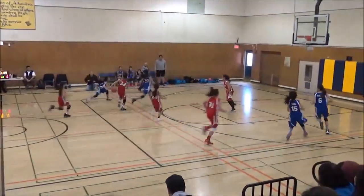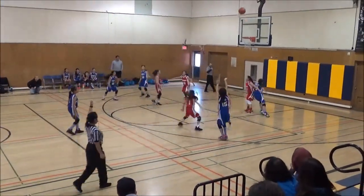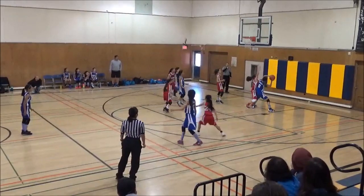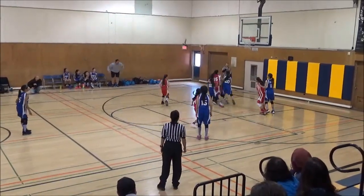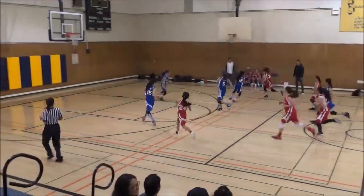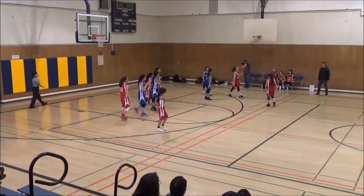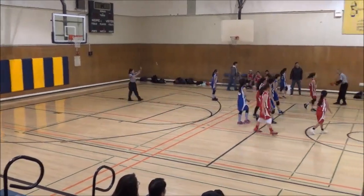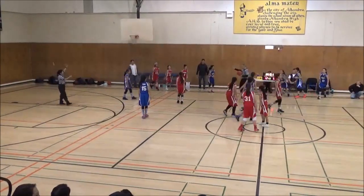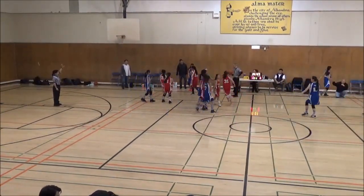Number 20. Get there, Kel. 15. Wide open shot. No. Rebound. And Lena gets a rebound. Pushes it up the right side. And a forearm shove by Lena. It was really more like a defensive move, but, you know, she kind of gave that little extra get out of my face kind of move.